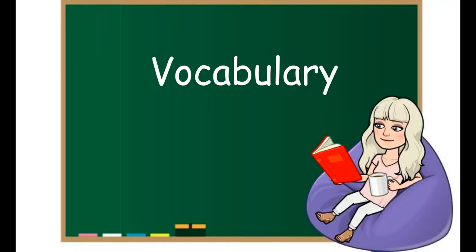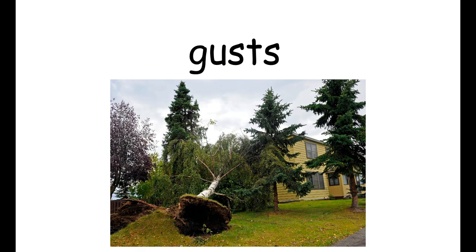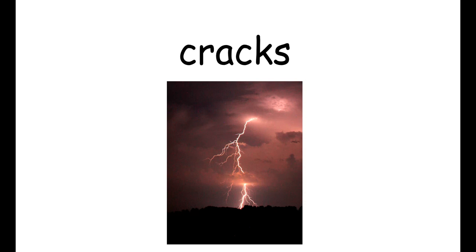Here are our vocabulary words. The first word is gusts. Gust means blows strongly for a short time, like a gust of wind. So, the gusts of wind knocked over the tree. Cracks. That means it makes a loud or sudden sound. The thunder cracks during a storm.